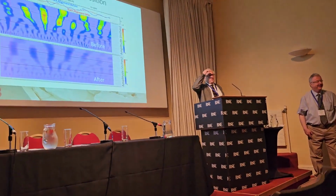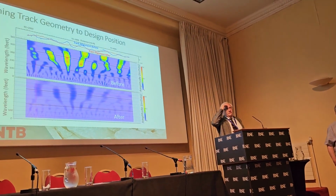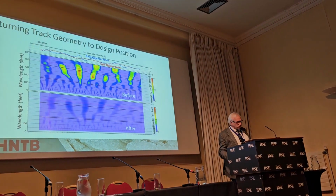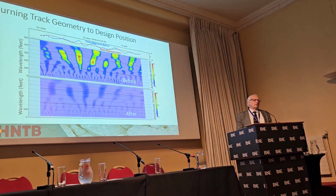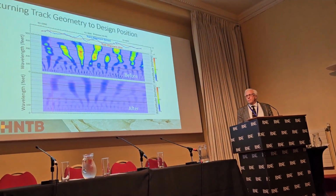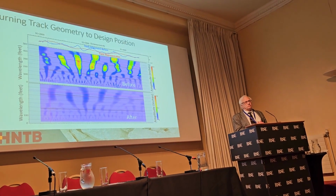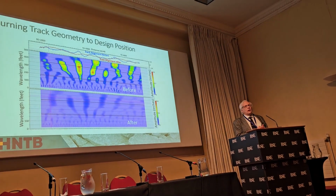You kept mentioning how it feels to ride. What exactly, as a user of Amtrak, what am I feeling over that 300 to 500 foot section? And is it more felt or more noticed above 50 miles an hour, above 90 miles an hour, or is it at slower speeds?